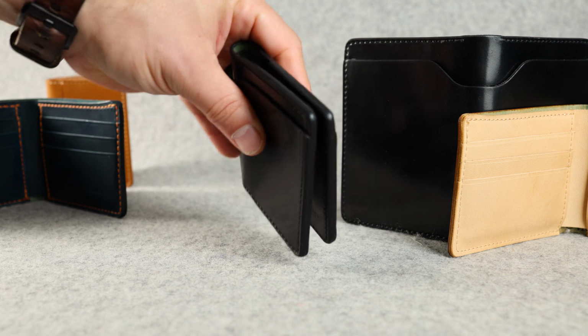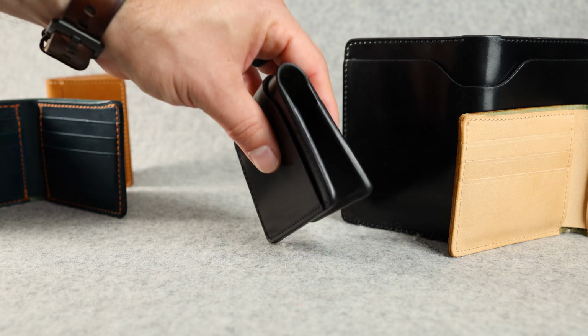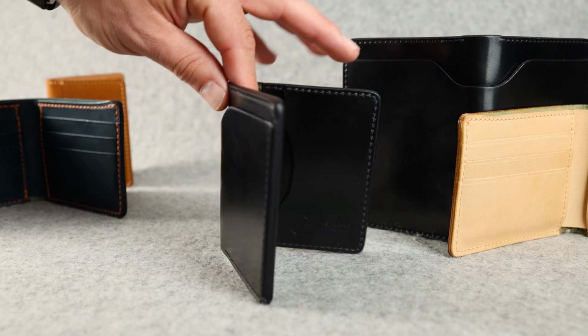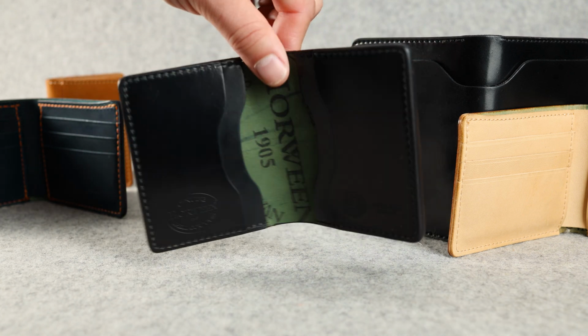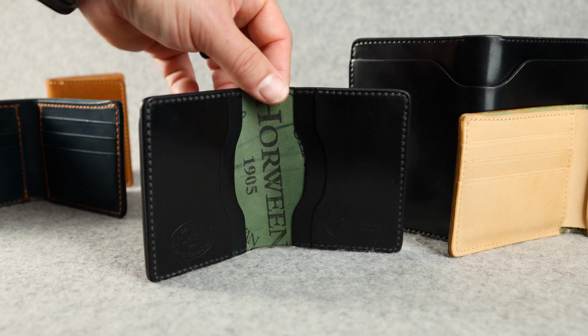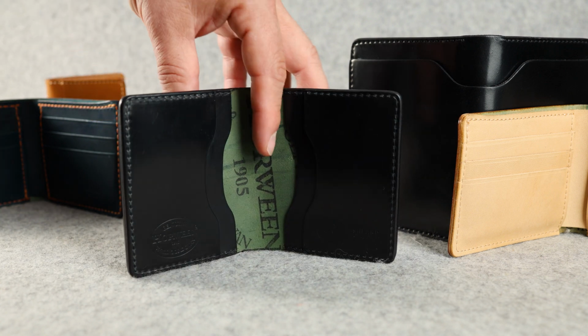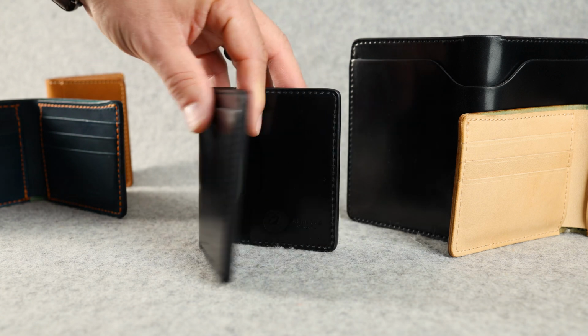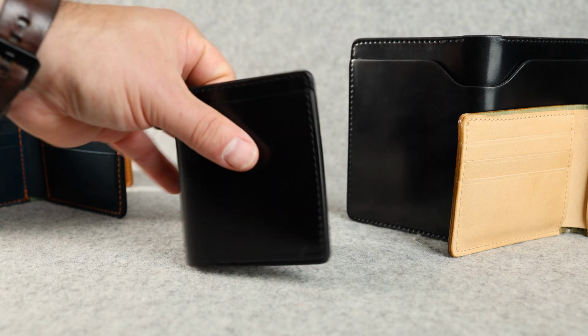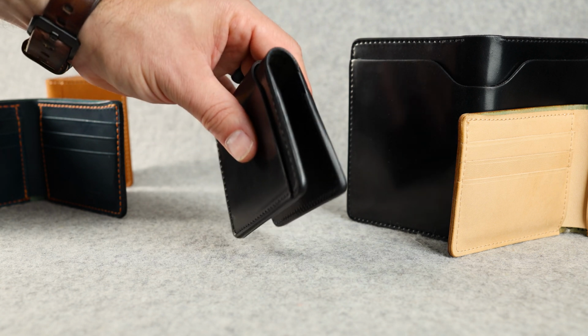I really like the matching hand stained edges that we do for all the black shell cordovan pieces, as well as the color 8 shell cordovan pieces. We have the same exact dye mix that Horween is using, and we're applying it to all the edges. Then we do a little bit of extra work with some waxing and burnishing just to fill in all of those parts of leather. And the result is just a very clean, filled in and polished look.